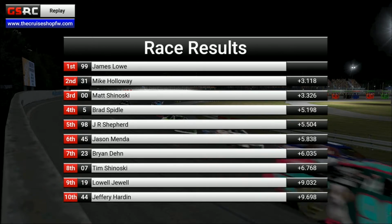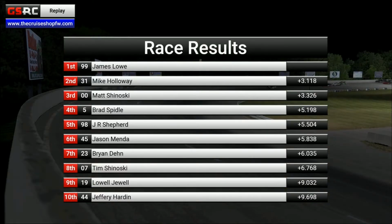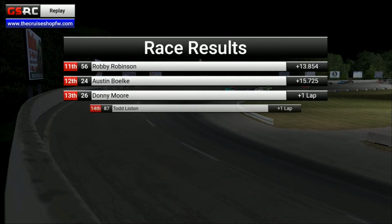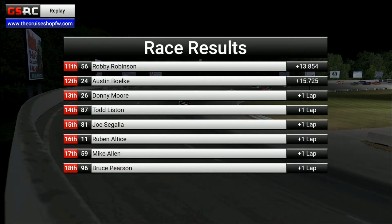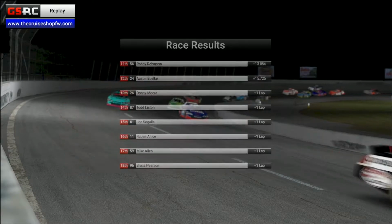Brian Dean finished 7th, and Tim Shanoski finished in P8. The boss, Lowell Jewell, will be the first one not regrid. Tim will be on the pole next week, and Jeffrey Harden rounds out your top 10. Going to 11th position tonight is Robbie Robinson. Austin Belke will come home in 12th, last car on the lead lap. Donnie Moore, one lap down, showed some speed early, but ended up having contact with the wall and was a little bit slower from there. Todd Lisson, Joe Segala, Ruben Altice, Mike Allen, Bruce Pearson round out the field.